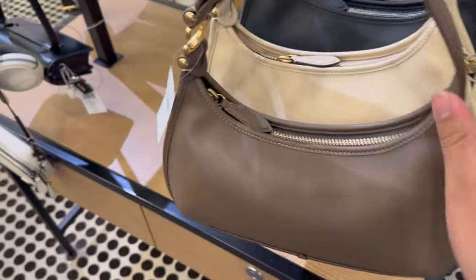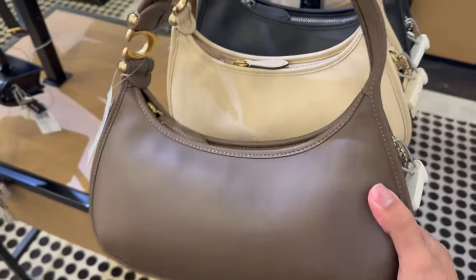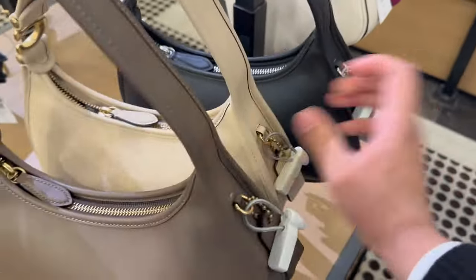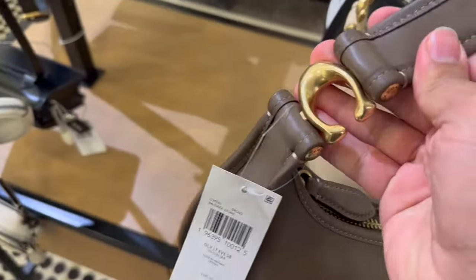These are like bigger baguettes. $3.95, so they'll be $100 off, so it'll be like $2.90, like $3.25 with tax, $3.28. And I love the incorporation of the C detail on there. And they have a little bit more.